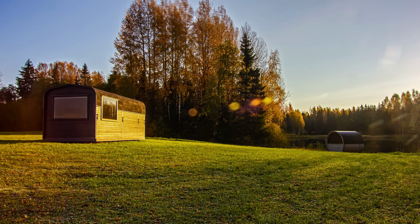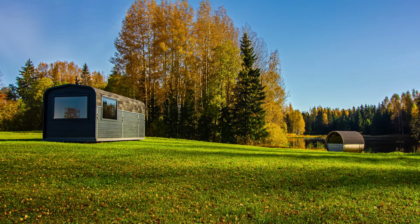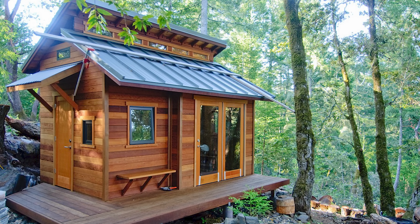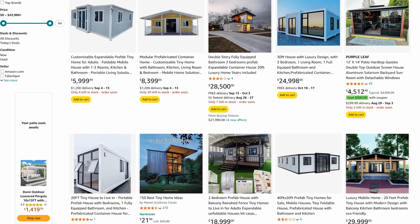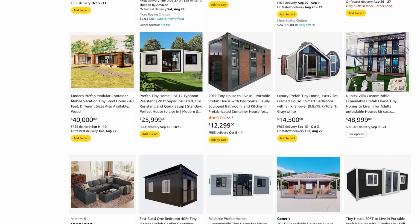Tiny homes and alternative construction have been trending in online searches as people look for ways to stop renting and own their own home. Some of the largest companies on the planet have already started responding to this need. If you search for tiny homes, kit homes, and prefabs on Amazon, you'll find hundreds of results, most of them hitting the market following the events of 2020.